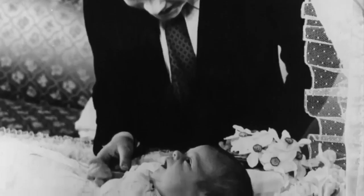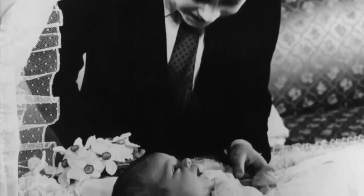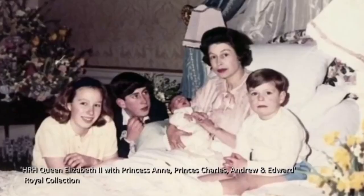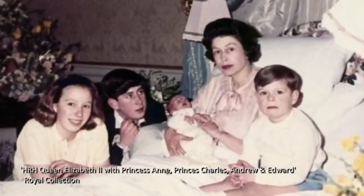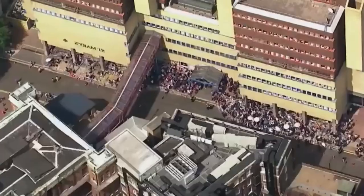In those days, there was no rush to display the baby. There are some very sweet pictures of the Queen in bed, cuddling the baby Prince Edward, and next to the bed are her older children, Prince Charles and Princess Anne. And that group picture of the four of them shows... I mean, Edward was at least a couple of days old by this point, but the Queen was still in bed, kind of in confinement.